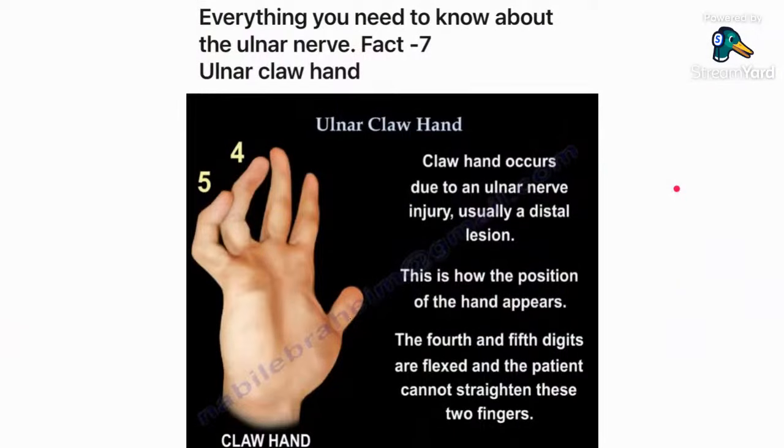This is fact number 7. Clawing of the hand. If you have a low ulnar nerve lesion, you will get clawing of the hand. Low means below the elbow. So let me straighten this one in a better way. If you have a high ulnar nerve injury, you get loss of sensation in the dorsal medial hand, and you may not get clawing.